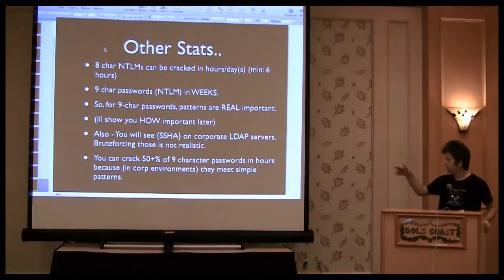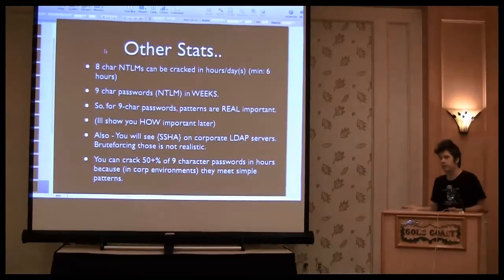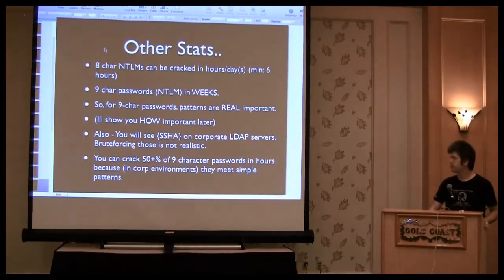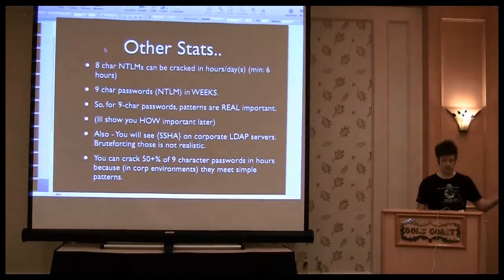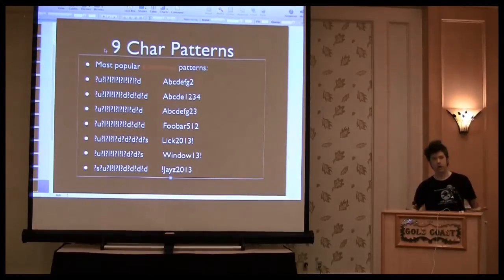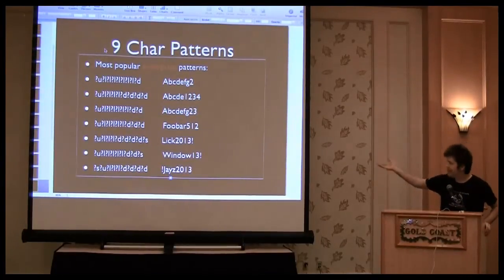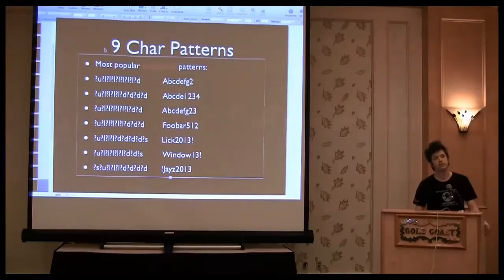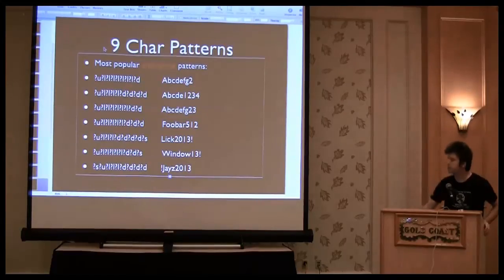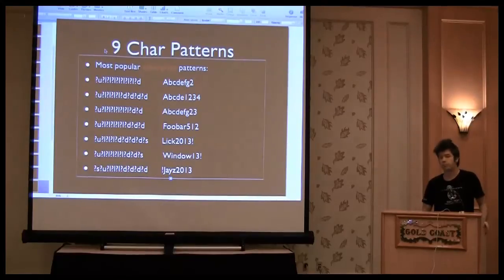To give an example, you can crack half of the 9-character passwords just by using simple patterns. Now, you crack a bunch with your word lists and your rules, but doing that in a few days versus trying to brute force is so much faster. So these are the most popular enterprise 9-character passwords: upper, lower, digit. It's 3 to 4 patterns, more than 8 digits. Pretty standard stuff, not rocket science. And that's kind of my point. This is all pretty simple stuff.